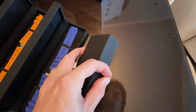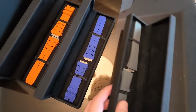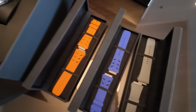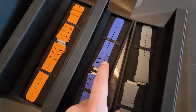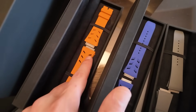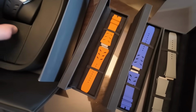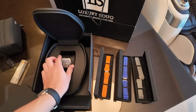And on top, we still have the normal gray one that the watch came with. As you can see, this one has these small, I don't know what this is actually for, breathing or design holes, whatever, these slits here inside of the rubber bands. I mean, I like it a lot. It looks a little bit more sporty like this. But yeah, now let's stop talking about this watch and get back into the crypto talk.